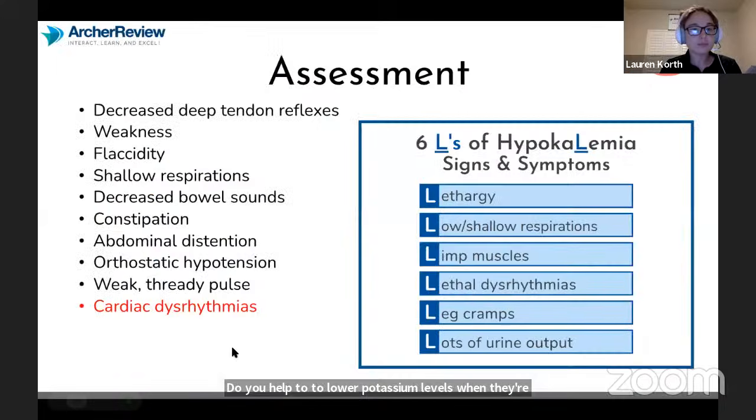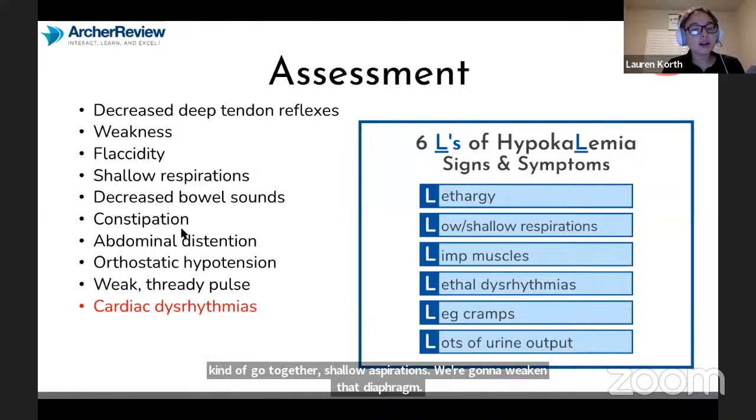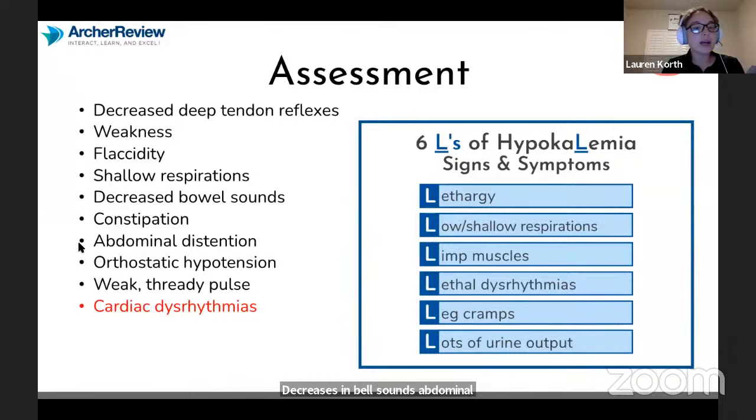All right. So assessment, what do we see with hyperkalemia? You're going to see decreased reflexes and weakness and flaccidity. Those kind of go together. Shallow respirations. We're going to weaken that diaphragm. Decreases in bowel sounds, constipation, abdominal distension. Those are three things I want you to link together. And then orthostatic hypotension, weak thready pulses. Those are things that go together. And cardiac dysrhythmias, EKG changes. That's where I really want you to focus most of your energy here.